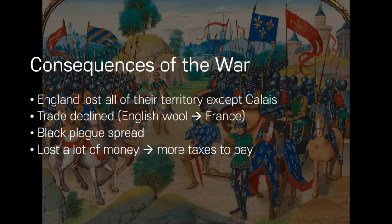Because of the war, England lost all of their territory except Calais. Trade declined, especially English wool. The Black Plague spread actively, and both of the countries lost a lot of population and money, which resulted in more taxes to pay.